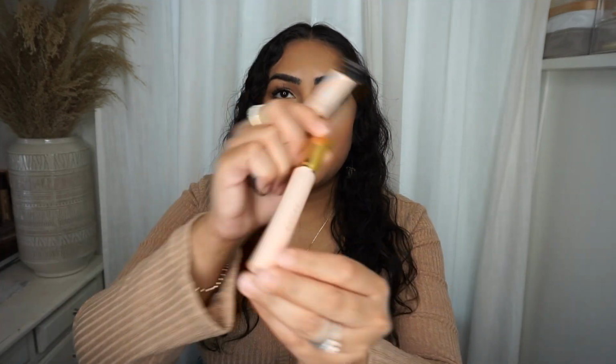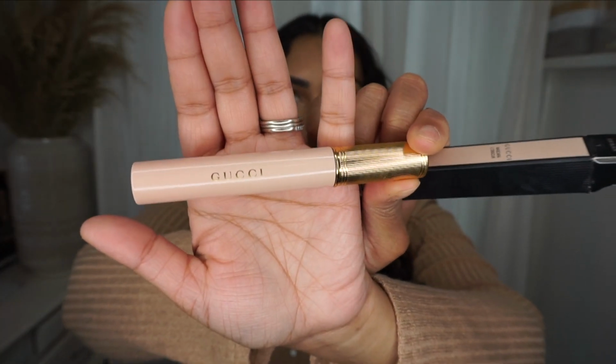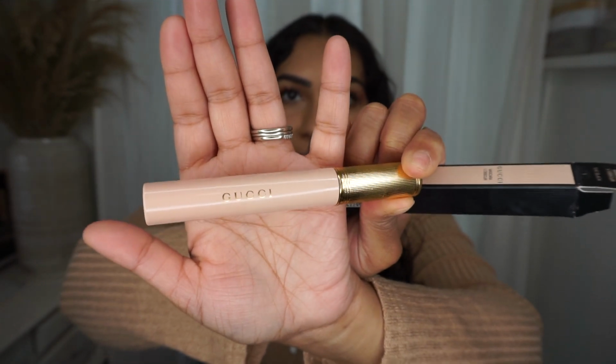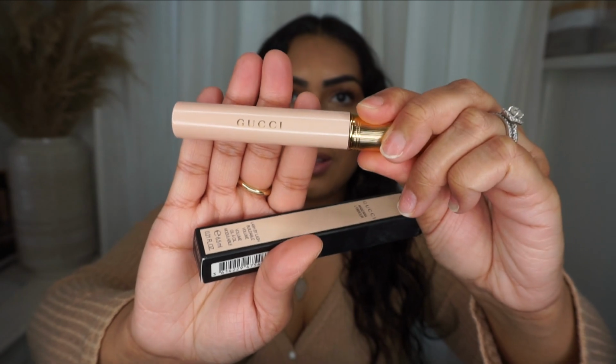So let's start off with mascara. I decided to pick up this Gucci mascara. I apologize for my very poorly manicured nails right now because I just did not have time to go and get them done, so they look really bad on camera. By the way, I just have on mascara today, and I used an eyelash curler, which I will also link down below. This is from Sephora, but I bought this the last time I did a Sephora haul, so I do recommend this eyelash curler. I use it all the time. These are my natural lashes. These are what they look like with this mascara.